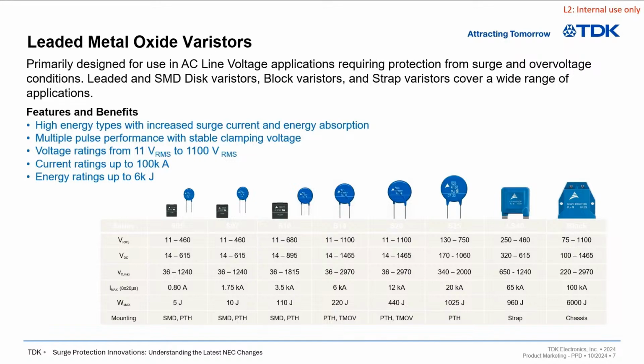A little bit more detail on the metal oxide varistors. TDK has a wide range of metal oxide varistors. Varistors can be used as suppressors to protect devices and circuits from transient abnormal voltages, including ESD, or electrostatic discharge, and lightning surges.